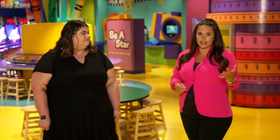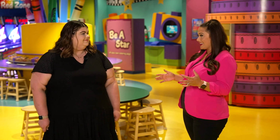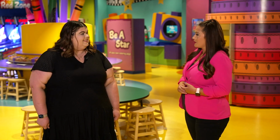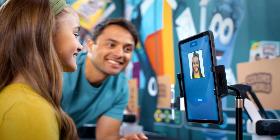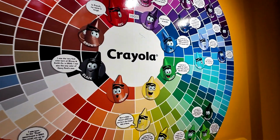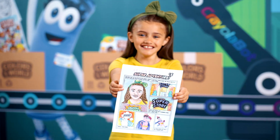I know summer is coming quick, the temperatures are heating up. This is a wonderful spot to escape the heat for the summer. Do you have anything new that families can look forward to? I'm excited to say we have a new attraction coming this summer called Cartoon Creator. Kids will be able to watch our Crayola bot transform a digital picture of them into a cartoon sketch. They'll take their sketch over to our Colors of the World wall, where they can match up their skin tone and make themselves into their own hero of a story.